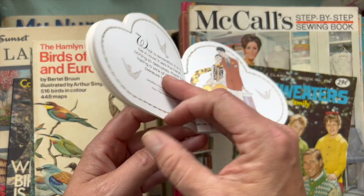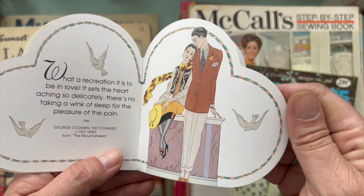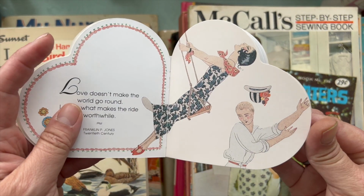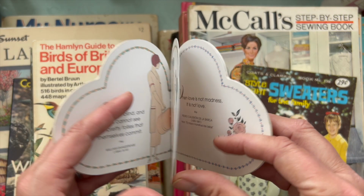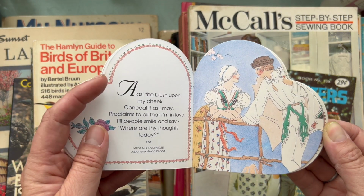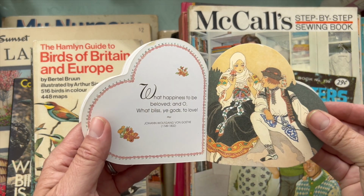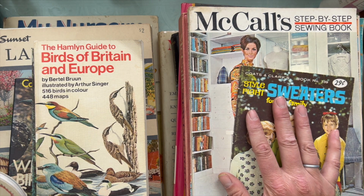This one's from 1988. But the images in it look like they are from the 20s. I thought they were really cute, and the fact that they're heart-shaped. And from different cultures, too, which is fun. Isn't that cute? I'm going to put these stacks on the floor, and then I can just take one book at a time up.